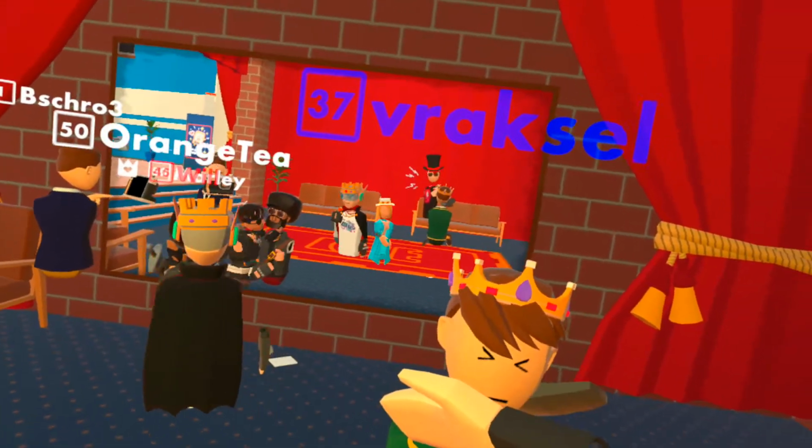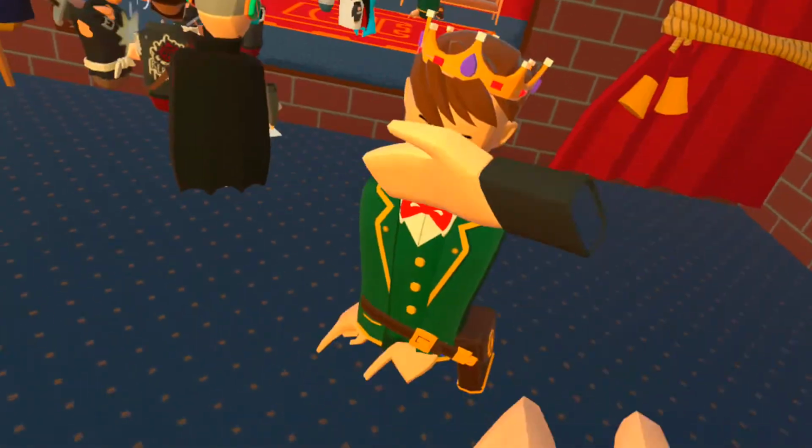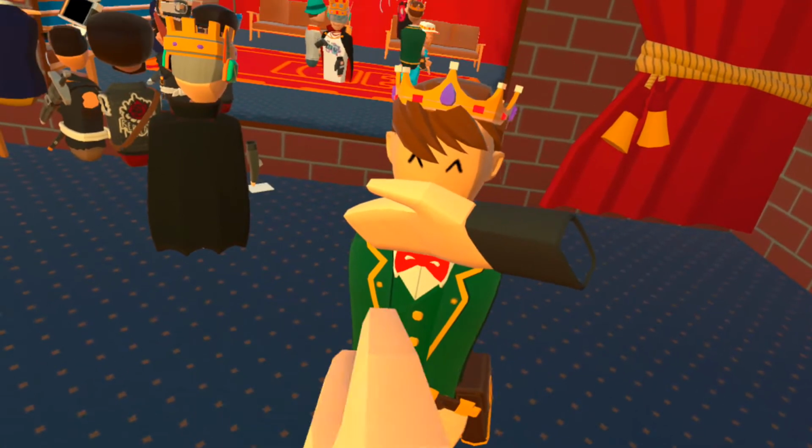How much does it cost? 200. Oh, I'm not sure if I have enough. Okay, so I'm gonna rate the outfit out of 10. Alright, so I'll get the crown. I like the crown. I like the little steampunk thing there.